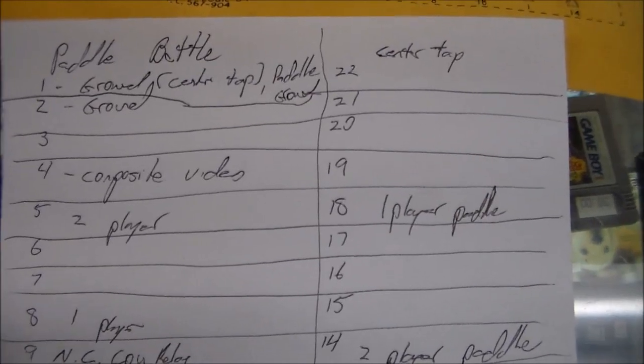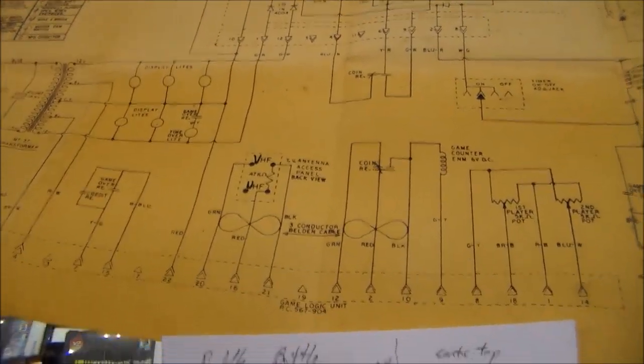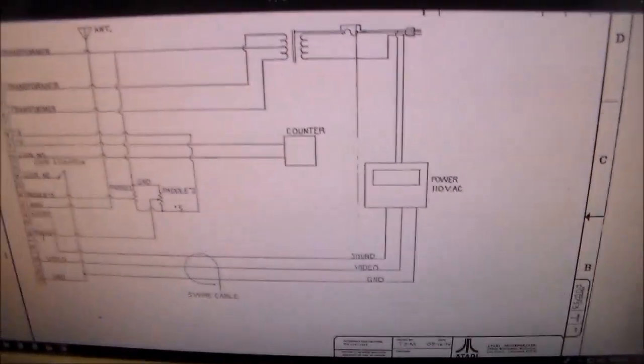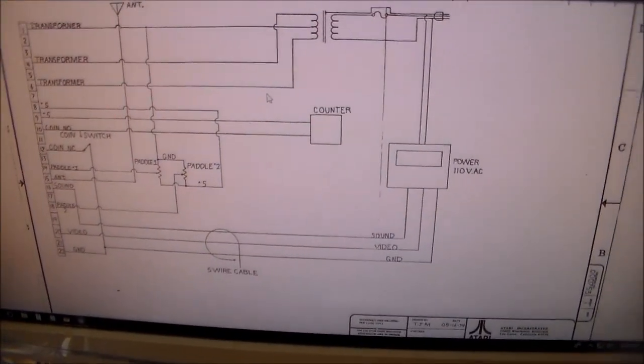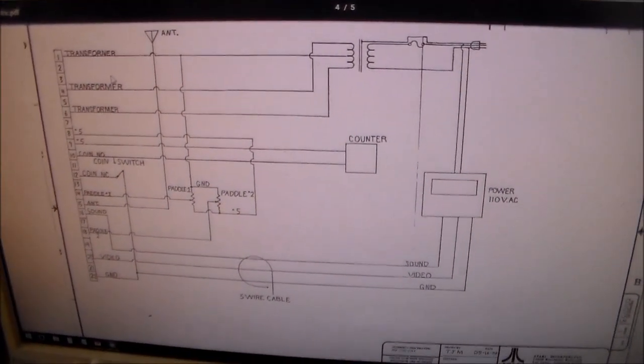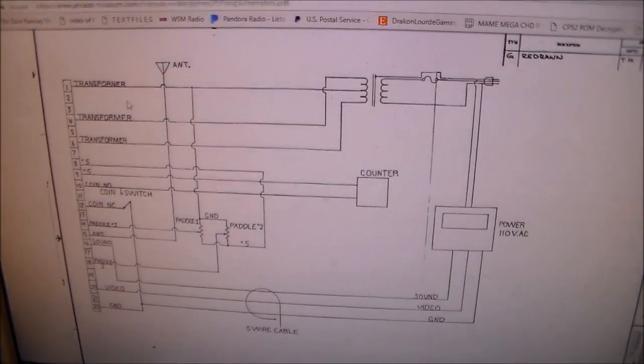So then I thought, well, I wonder what the difference was between Paddle Battle, because it looks just like a Pong board, right? And I found a picture of a Winner board online, and it looks just like a Pong board. So what in the world is the difference between Paddle Battle, Winner, and Pong? So I looked up the Pong schematics. They actually have the original Pong manual online by Atari. And looking over this, it looks like that Winner is almost an exact copy of Pong.